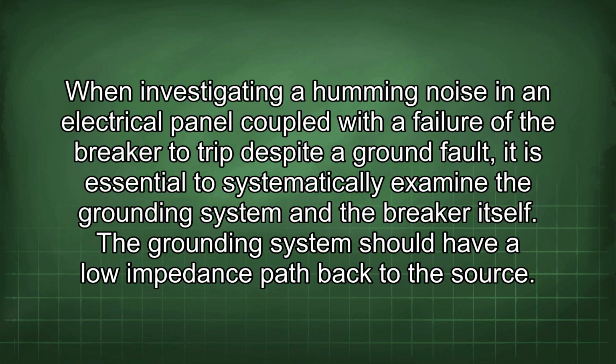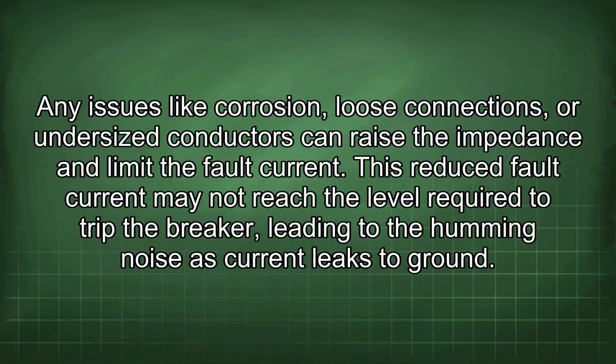When investigating a humming noise in an electrical panel coupled with a failure of the breaker to trip despite a ground fault, it is essential to systematically examine the grounding system and the breaker itself. The grounding system should have a low impedance path back to the source. Any issues like corrosion, loose connections, or undersized conductors can raise the impedance and limit the fault current. This reduced fault current may not reach the level required to trip the breaker, leading to the humming noise as current leaks to ground.